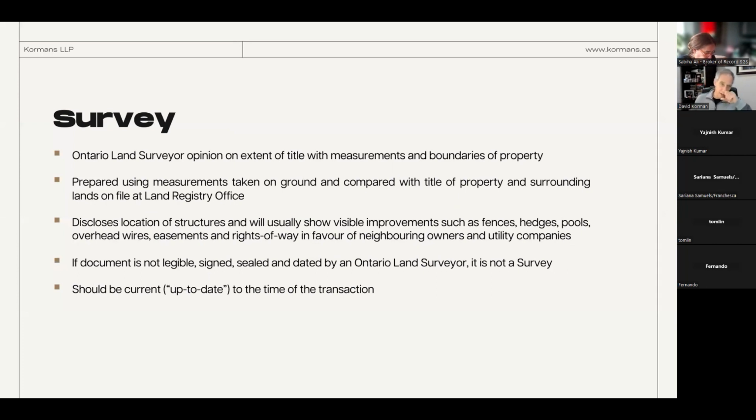A survey is prepared by an Ontario land surveyor. We want to make sure that a survey is prepared by a licensed Ontario land surveyor. It's basically that surveyor's opinion on the extent of title, with measurements that they produce for the boundaries of the property. They're measuring on the ground, and they're looking at documents that are registered on title and the adjacent properties and information in there.